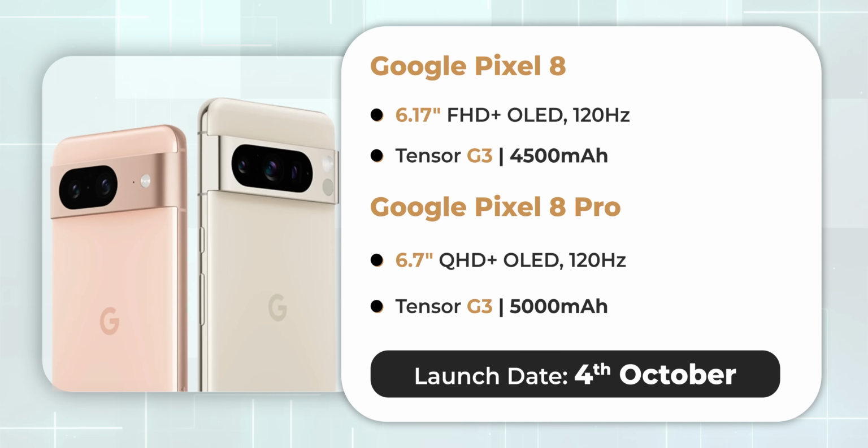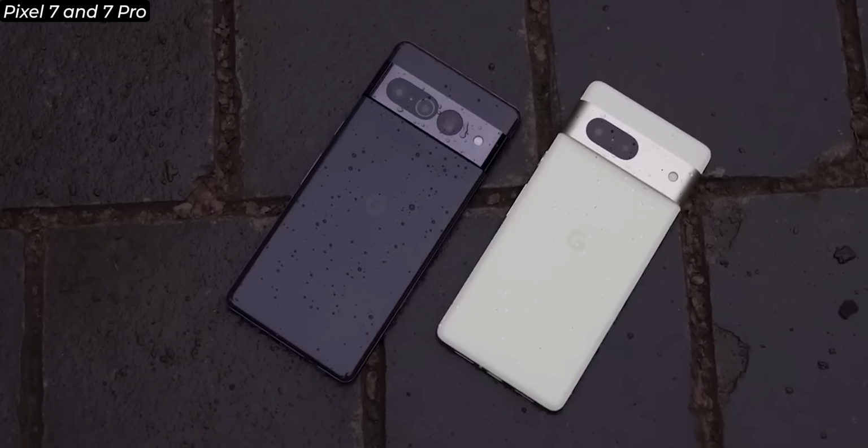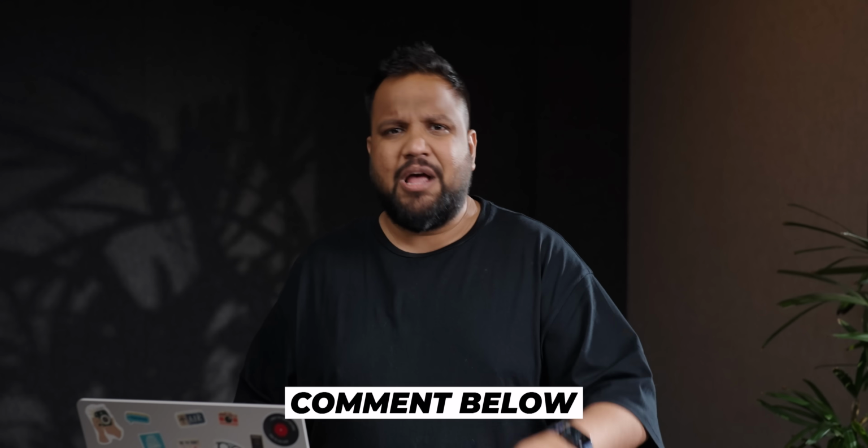And the phone is launching on October 4th globally, and it should very soon come to India as well, considering the fact that the Pixel 7 and the Pixel 7 Pro did fairly well in the country. Actually, I've seen a lot of people using the Pixel 7 and the 7 Pro. Are you one of them?